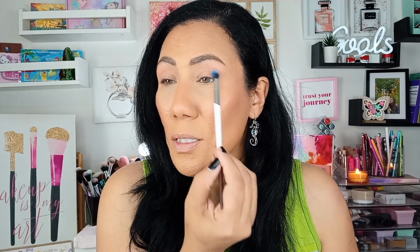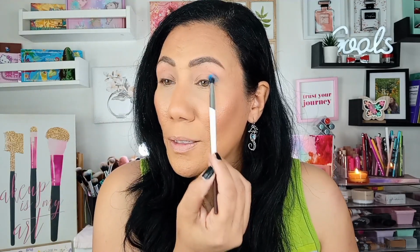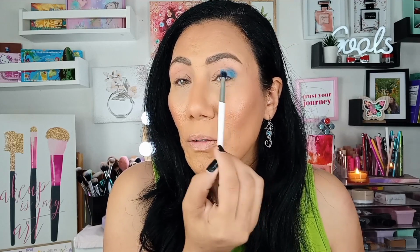That's pretty. Now with my Beauty Bay Detail Blending Brush, I'm going to lay that on the outside corner and just start carefully blending that into that first shade, Shipwrecked Trail. Oh, that's super pigmented. We're just going to lightly blend that into the crease.